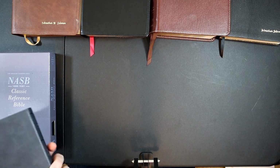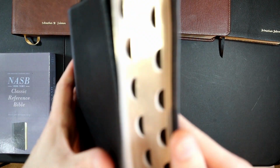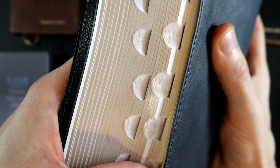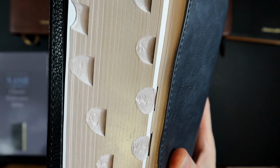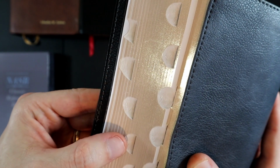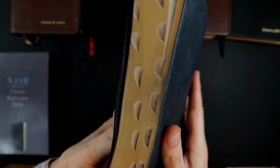All right, let me start off with the negative real quick, because there's not a lot of negative with this, but my particular Bible here does have some negative. One negative, and I'm hoping it's just mine, to be honest. I'm not sure if you can see that. Let's see if we can get it where you can see it. There we go. It was poorly cut when they did this thumb indentation. I have a number of Bibles, and this is the first one I've ever gotten where the cut was just, you can see there, it was just so off, and also little pieces of paper, and it's still a bit of a mess. I've only had this for 2 weeks. I've tried to flatten it out a little bit myself, but it really hasn't done much.